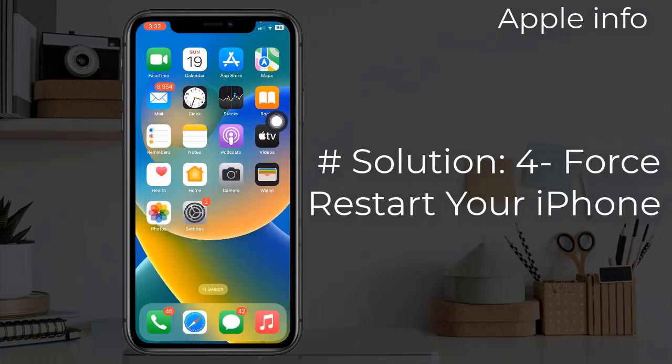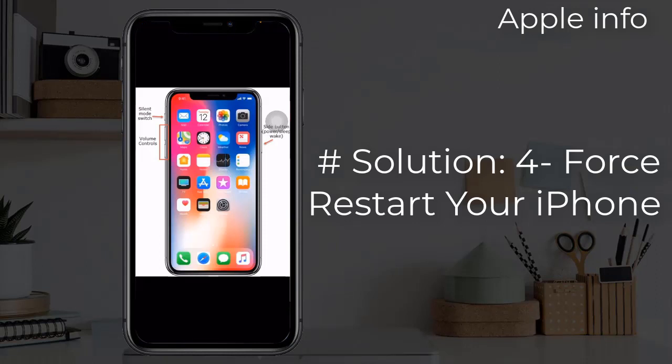Solution 4. Force restart your iPhone. For iPhone 8, 10, 11, 12, 13 and 14 series and iPhone SE 2nd and 3rd generation, do the following steps. Quickly press and release the volume up button. Next, quickly press and release the volume down button. Finally, press and hold the side or power button until you see the Apple logo.